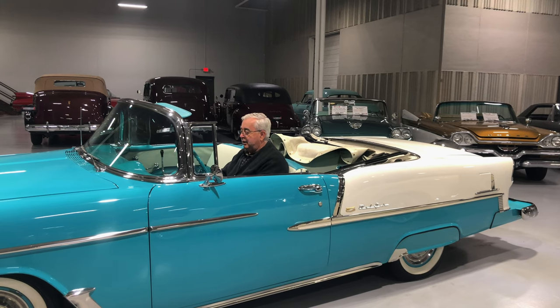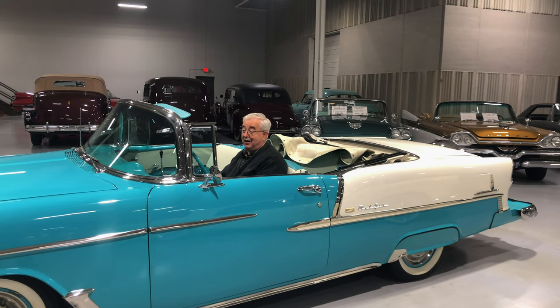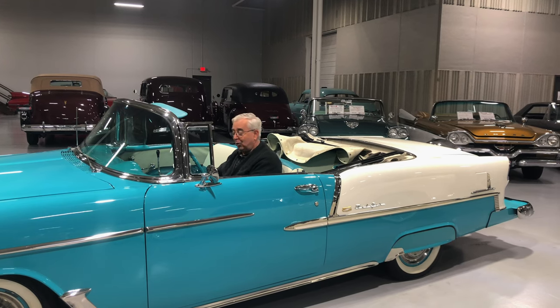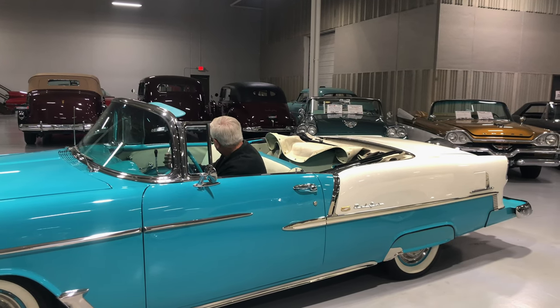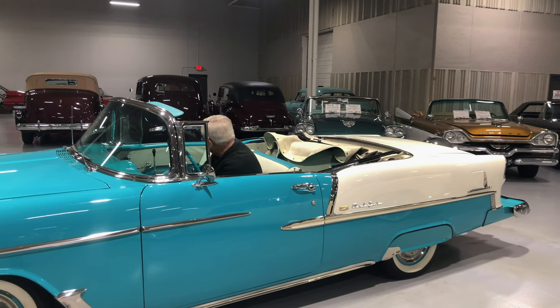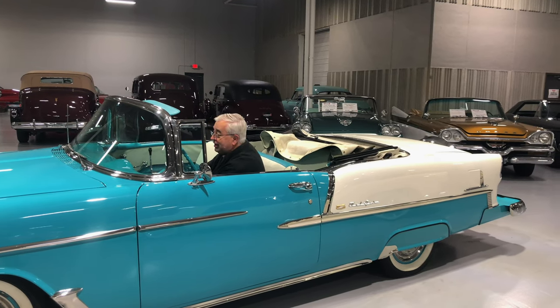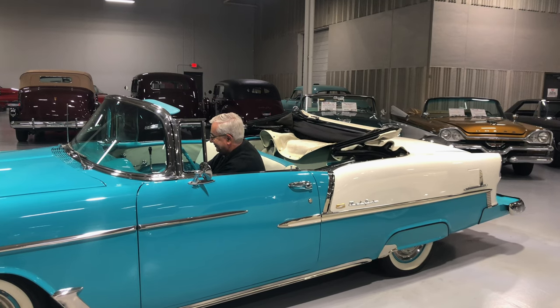All righty, we are going to make sure that the top goes up on this car. I have no doubts in my mind that it does, but everyone likes to see that they are working and functioning. Let us pull this little lever right here. Oh, I guess it's a push in for... It's push in to go up.